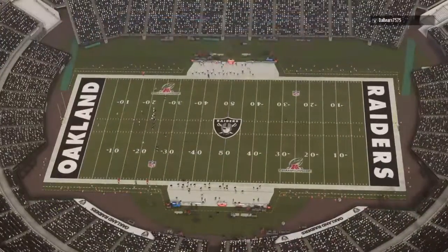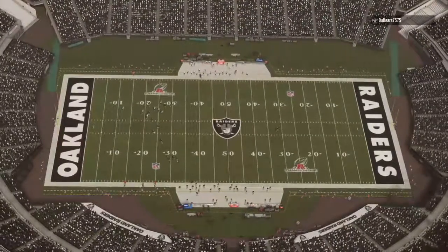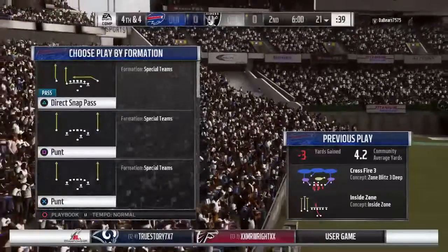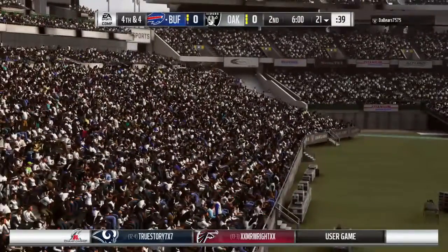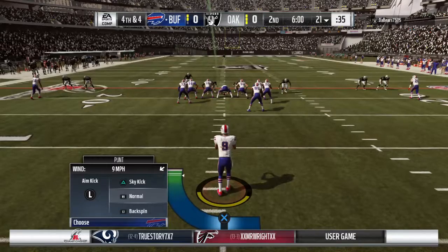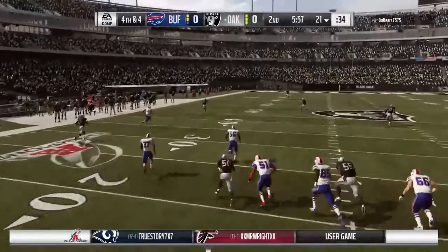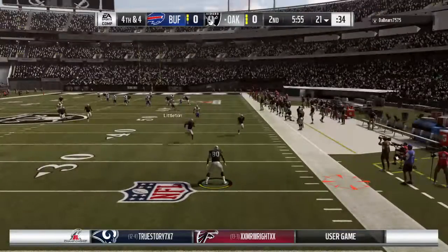With Charles Davis, I'm Brandon Gaudin. Second quarter about to get underway with the Bills in possession, but likely not for long as they're in punt formation to kick it away. The Bills send the punter out as he'll kick it away for the second time. He gets this one away, and boy, it's another boomer.